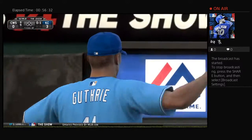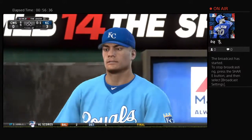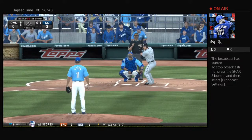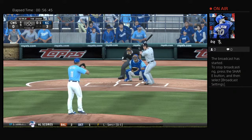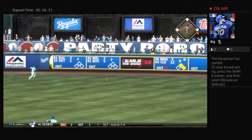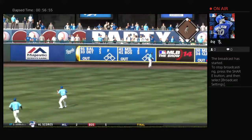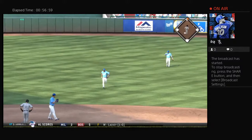He continues to get ahead here. He's been in complete control. I think you need to guard yourself from being overconfident, though. A bloop and a blast could still turn this game on its ear. That's toward the gap in right center, and he may get himself extra bases here to start the inning. He's around first on his way to second now. And he will coast into second with a leadoff double.